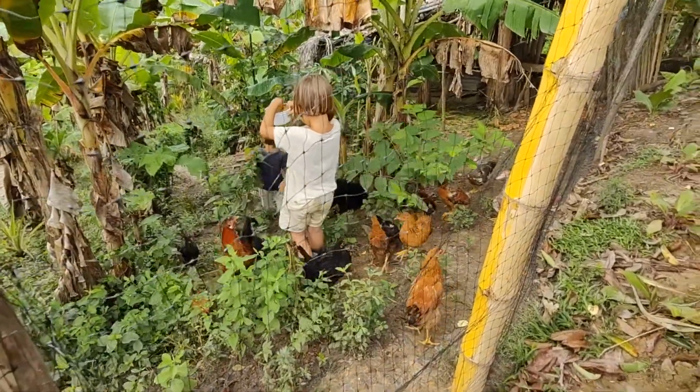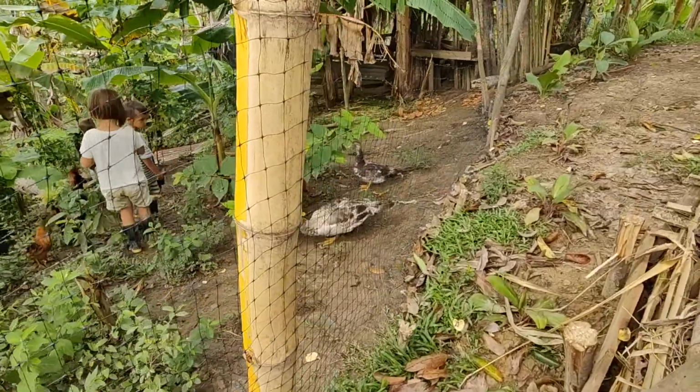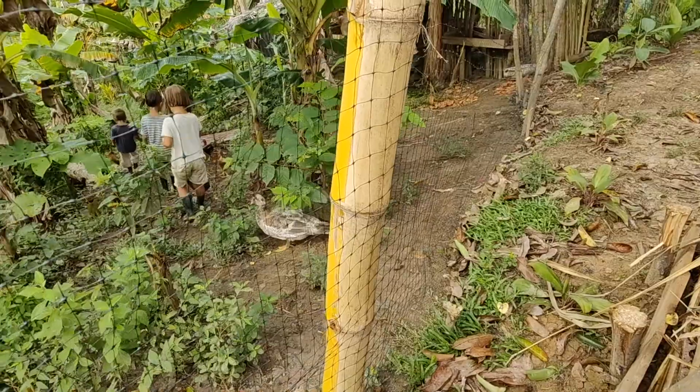And there you can see there are 2 more animals I haven't told you about yet. They are quite new also. We have 2 ducks.